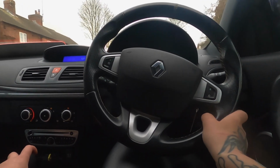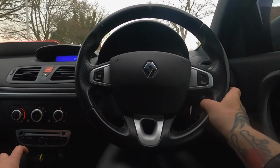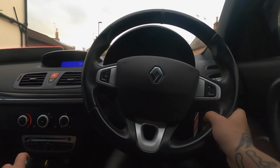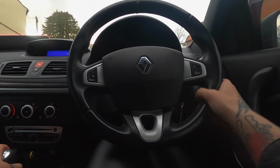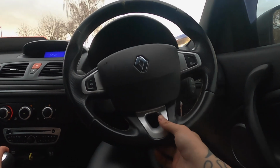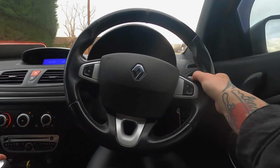Just think there's something so cool about limited run cars though. Even though this car's a 12-year-old car now, that'll be special forever, won't it? This one's number 32 of 50. Well, nice. Wonder where they all are now, and I'm in one. How lucky am I?